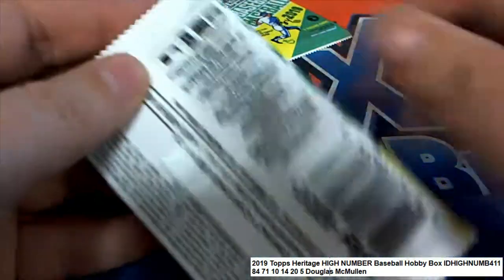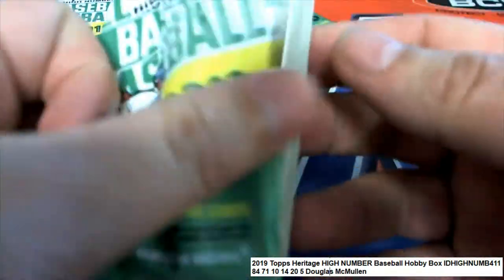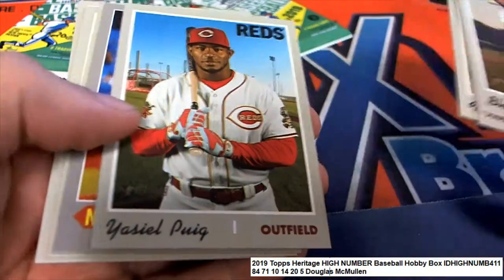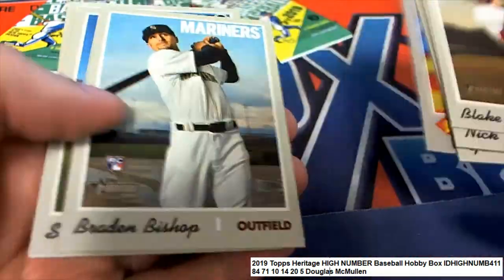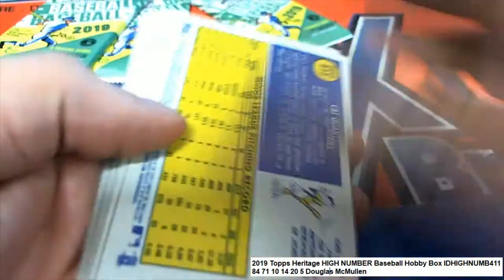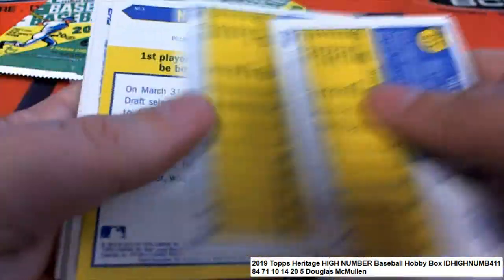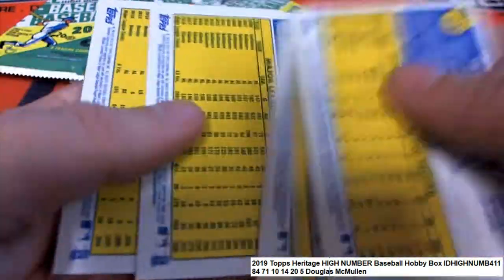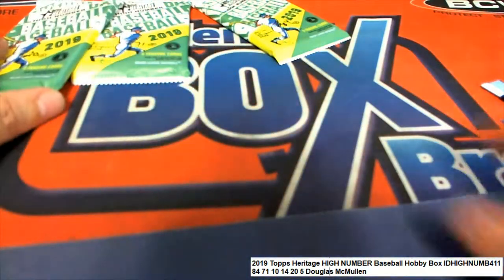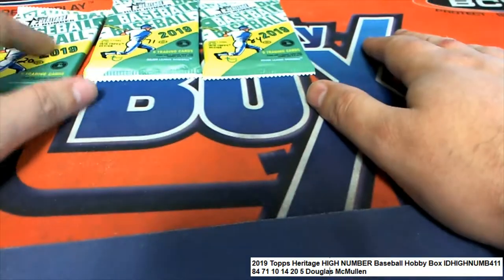Fourteen. Anything red ink. Anything red ink could be great. All right, number 20.